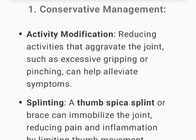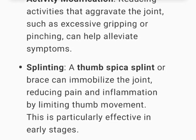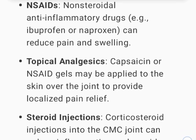1. Conservative management. Activity modification. Reducing activities that aggravate the joint, such as excessive gripping or pinching, can help alleviate symptoms. Splinting. A thumb spica splint or brace can immobilize the joint, reducing pain and inflammation by limiting thumb movement. This is particularly effective in early stages.